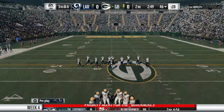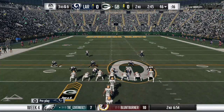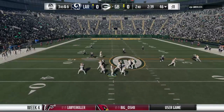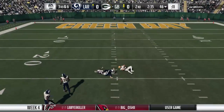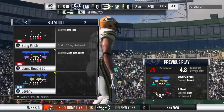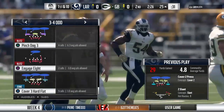The Packers on 3rd down. Just 1 for 3 thus far. This will be 3rd and 6. To throw is Rodgers. And he's got his big tight end over the middle, complete. And they're able to get this one down to the 25. That one goes for 29 yards on third down.